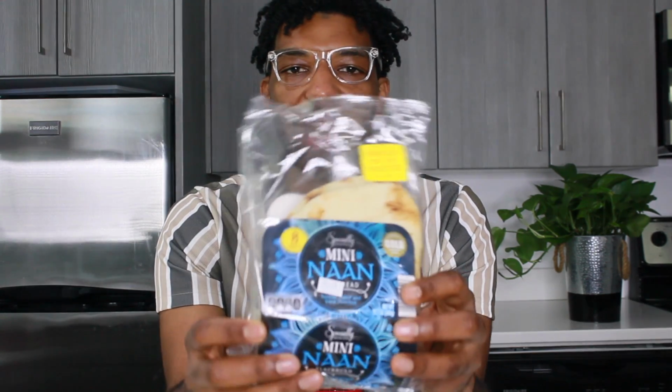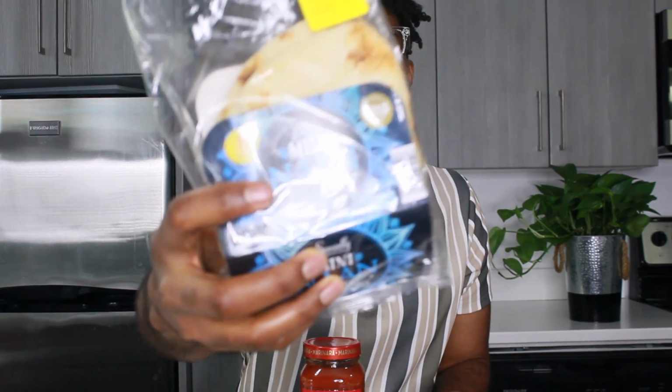And speaking of this week making pizza, I brought these mini naans from Aldi. How adorable are these? These are little naan breads, and it comes with 8 in a pack. And I thought this would be a really great treat this week, to treat myself, to make pizzas, or to have as flatbreads when I make my Greek or Mediterranean dishes.